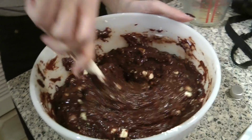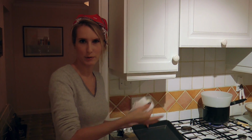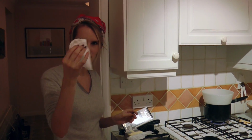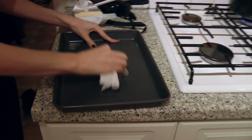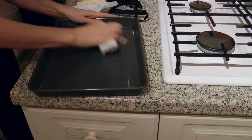Thank you. Nice. I'm going to be lining the baking tin, so when we want to get the brownies out, it's going to be a lot easier. So just put some of this unsalted butter on a, what do you call this, kitchen towel, and just rub it around. But obviously make sure you're getting all the corners.